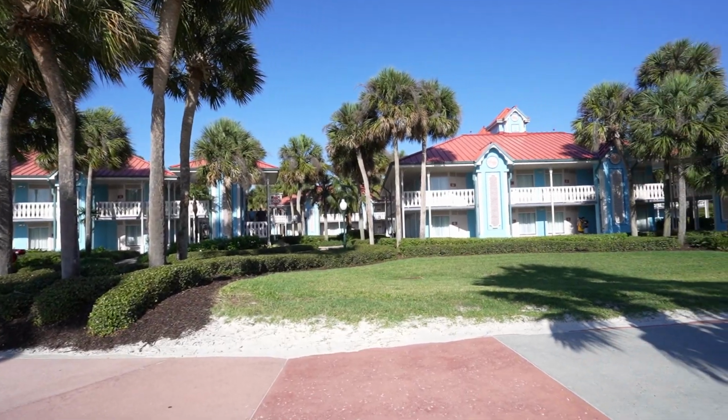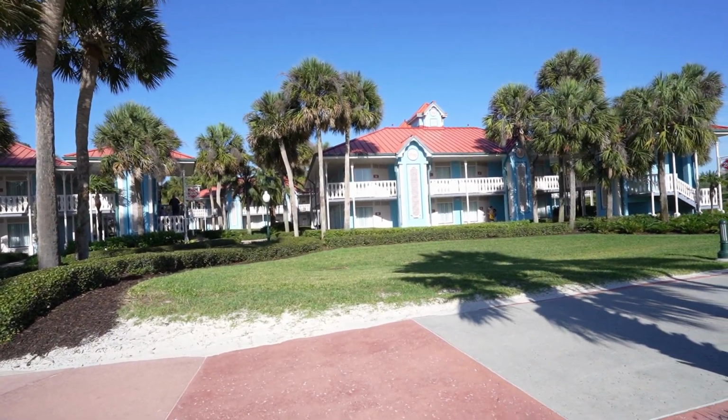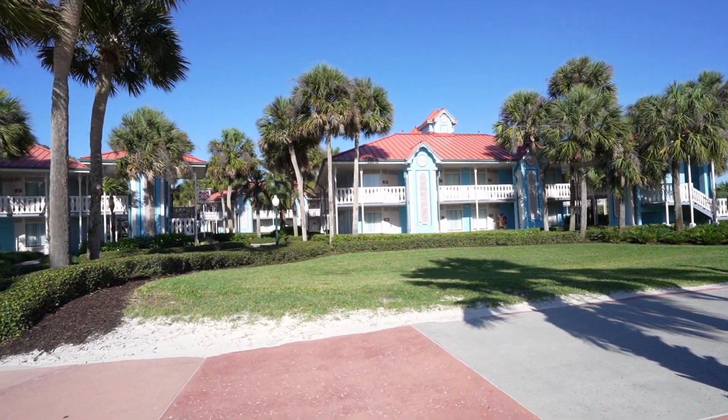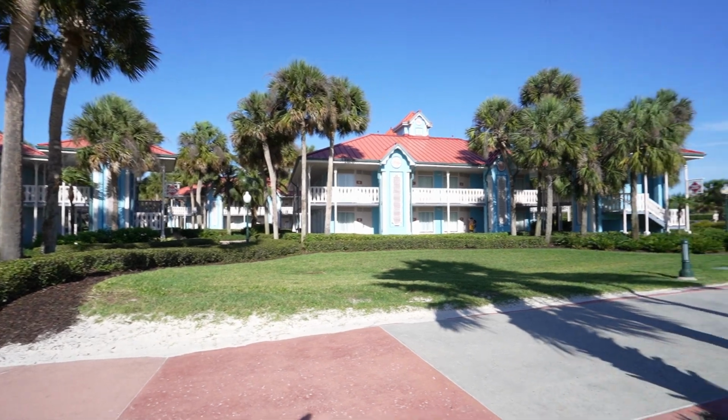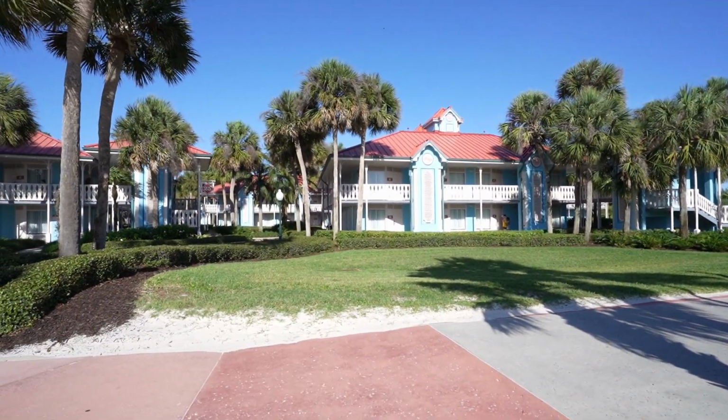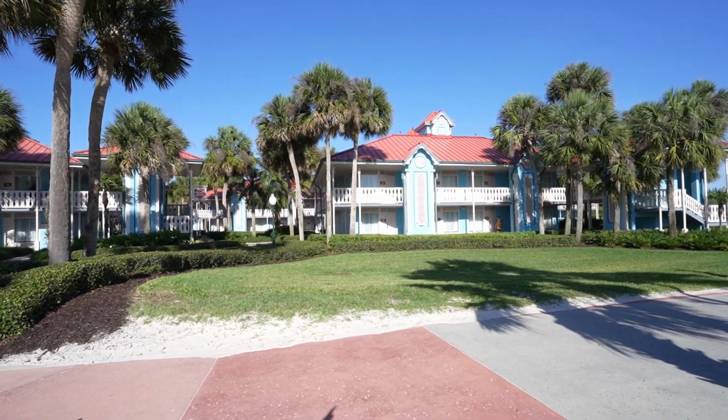Now, as I have mentioned, this is a very, very large resort, and you can see that it's kind of motel access style rooms. So you're going to go to whatever parking lot that you are at, and then you will actually enter from the outside. So all the rooms are basically outdoors.